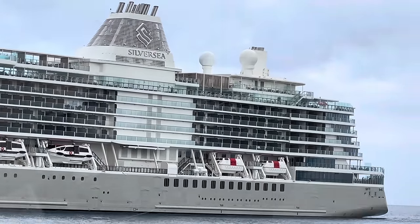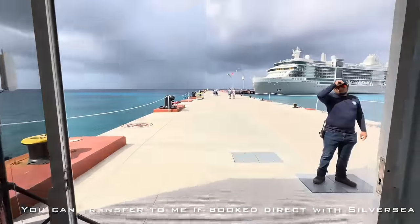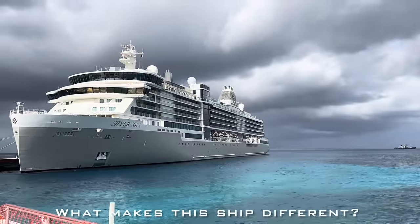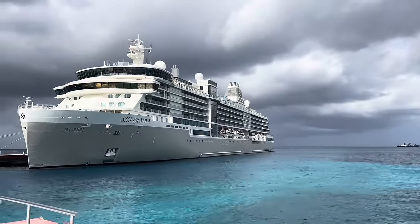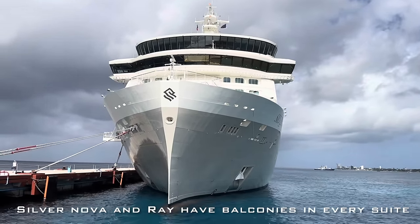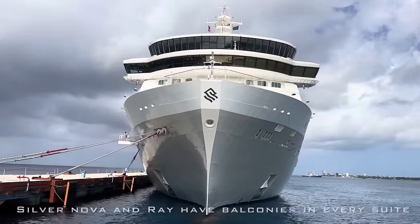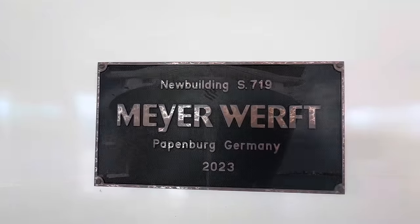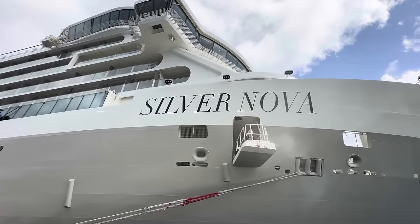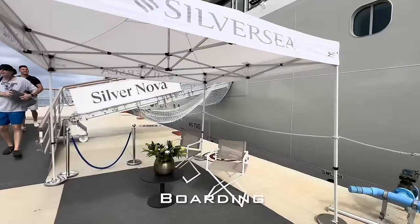So what makes this ship different from the other Silversea ships? Well, all the Silversea basics are here. They're all suites and they include butler service, open bar, gratuities, and Wi-Fi, but there are a few differences. On the other Silversea ships, the suites start with a window, for example. They're known as Vista Suites, but not on Silver Nova and Silver Ray. These all start with balconies. And also, Silver Nova has introduced us to some extra suite categories as well, which you'll see a little bit later on in the video.